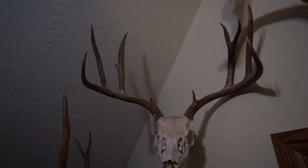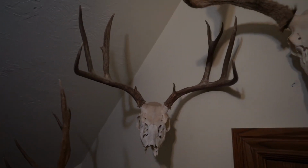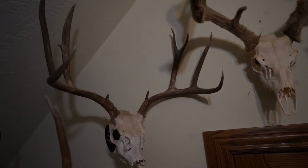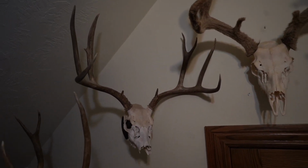This is my fourth buck and my best rifle buck. I don't hunt with a rifle much anymore. And that is my fourth buck. He's kind of cool. Shot him in the high country. That was my first high country deer.